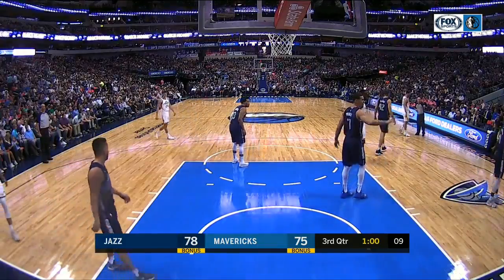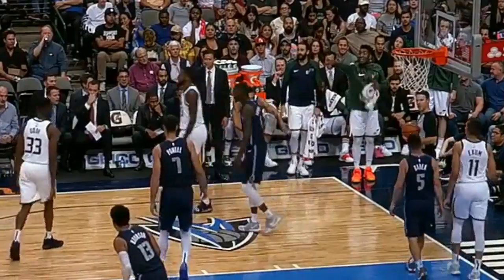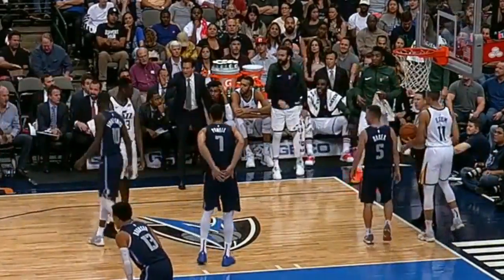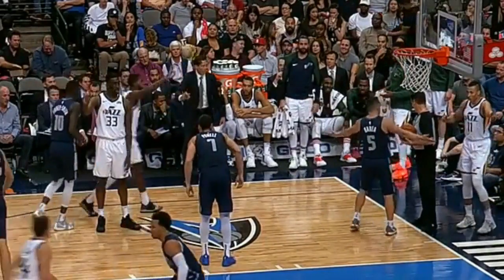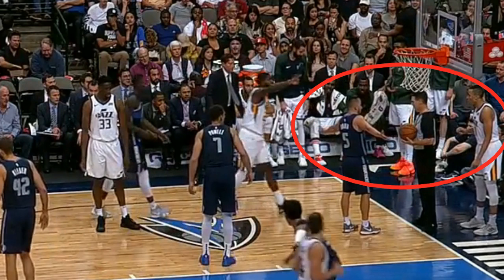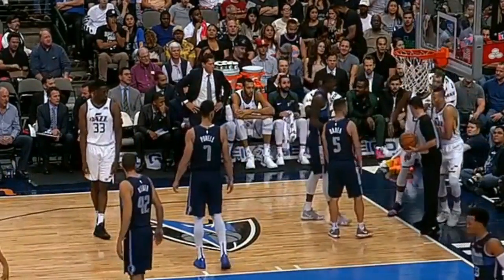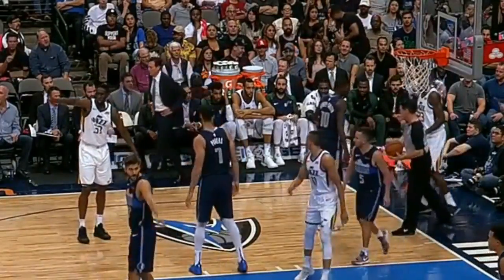This right here is great stuff from Coach Quin Snyder. So the Jazz are taking it out on the baseline, and we see Snyder barking out instructions. And what happens next is O'Neal goes and looks to take the ball out instead of Dante Exum. And the reason is Exum is being guarded by the small JJ Barea. So the Jazz had worked on some sort of play in practice to take advantage of a mismatch like this. O'Neal takes it out, Exum goes under the rim, and they simply throw it up, and Exum gets fouled.